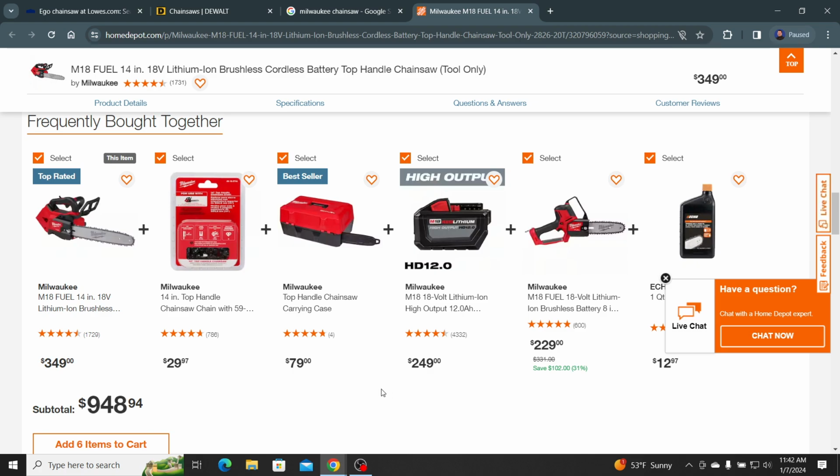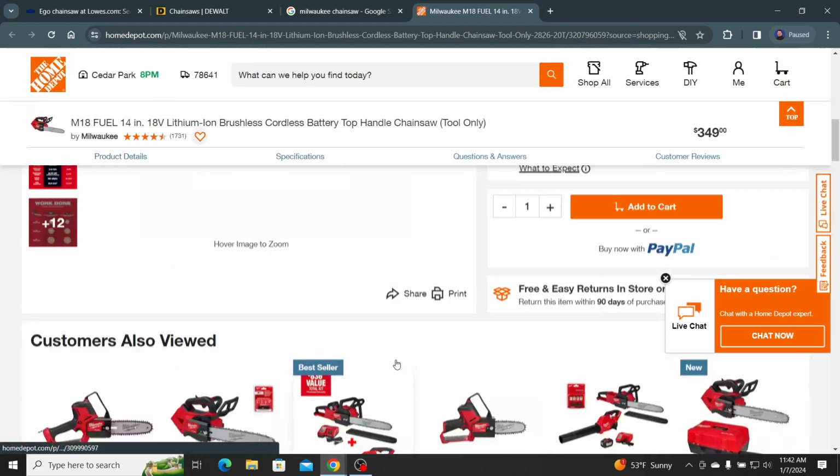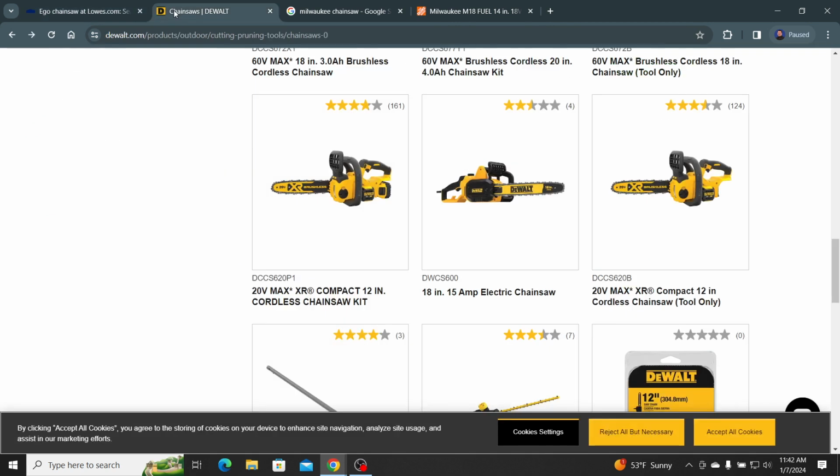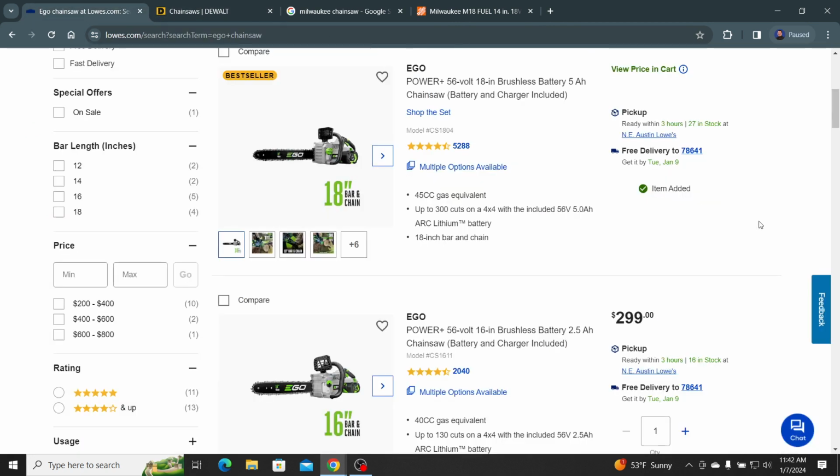So any of these, if you're going to standardize on a battery, those are the top three, and they're the top three on my chainsaw list too. And between these brands, they'll probably be in my top three, even with mowers and all that good stuff. But when you're doing that, just take the batteries into consideration. It's a big factor.